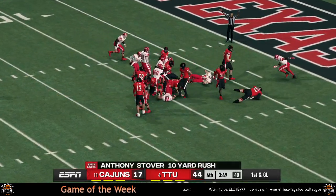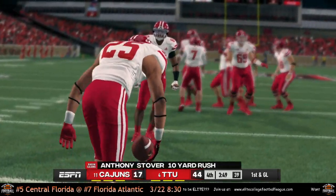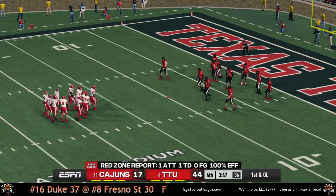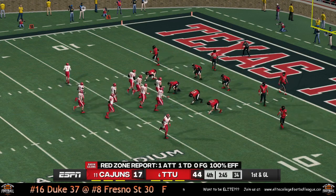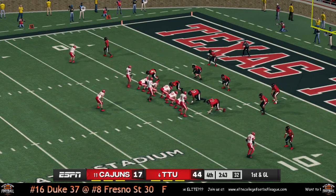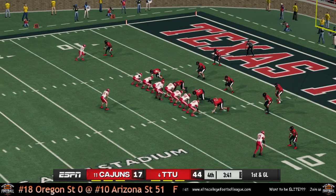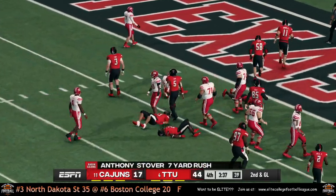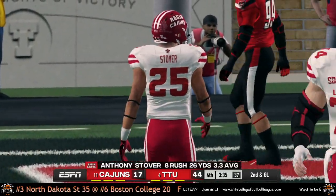And they make the stop at the 10. It's first down, and they'll be looking for 6 points here. Nice run up the middle. That's the way you fly to the ball.